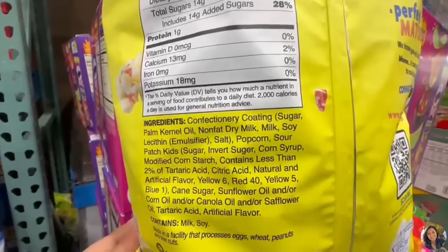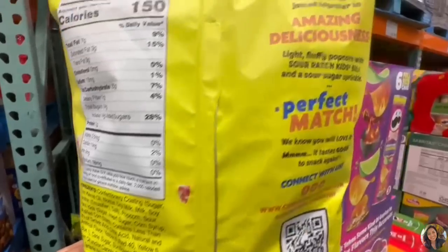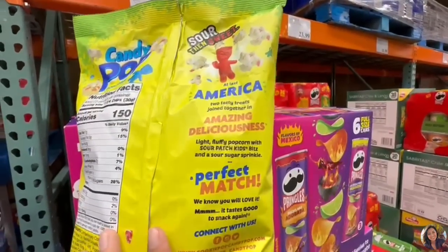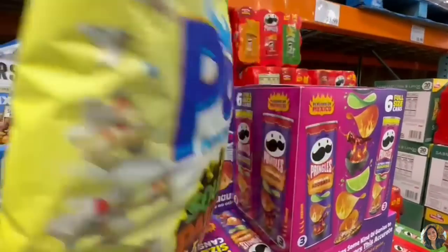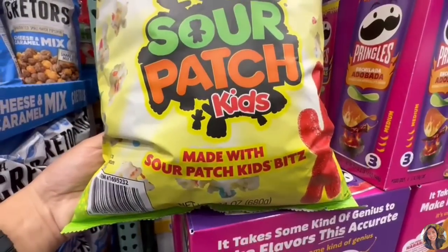150 calories in total for every serving. And then down here, you also have the ingredients. But it definitely tastes like the Sour Patch Kids with the popcorn. So it's a little sour and then it's a little sweet. It's a pretty good combination if you ask me.